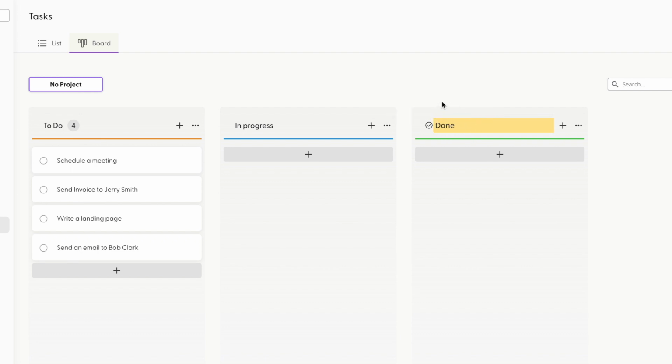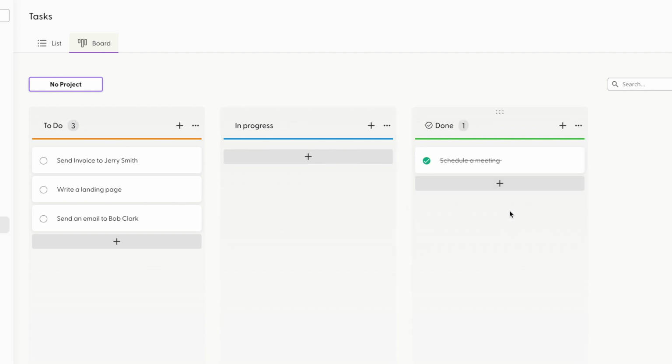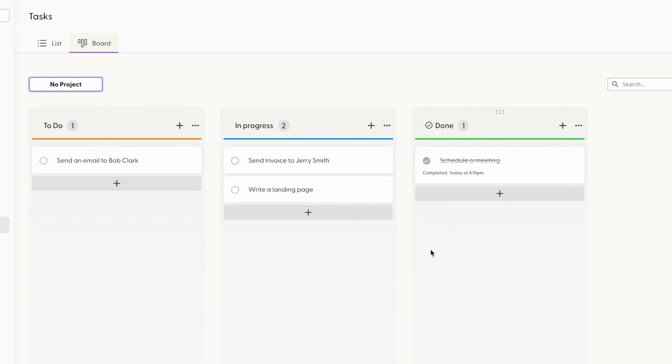And as you're working on different projects, you just click on it, drag it. If I need to schedule a meeting, I would move it to in progress. And then after I'm done, I would move it to done. And just like a to-do list, it's just really satisfying to watch these tasks one by one get checked off the list.